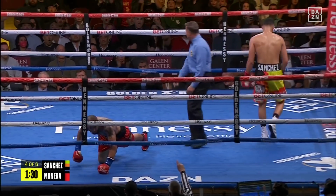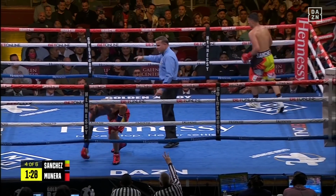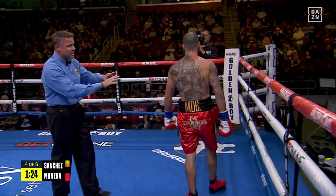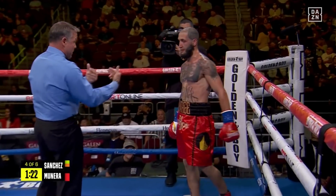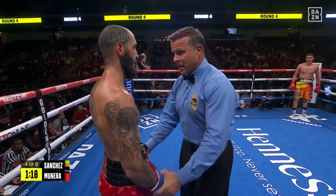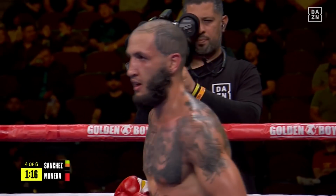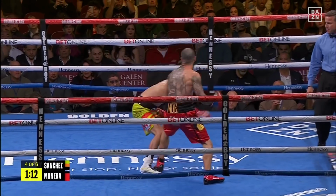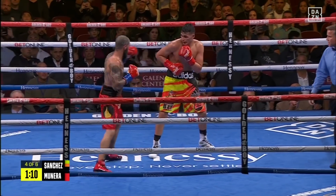And down goes Munera on a perfect check hook. And that's the same check hook that Sanchez landed earlier and rocked Munera. Same punch drops him right now. Come here. You okay? Come here. All right, want to go? All right, let's go. Munera a little slow to respond there. We'll see what Evan Sanchez can do. Plenty of time left here in the 4th round.